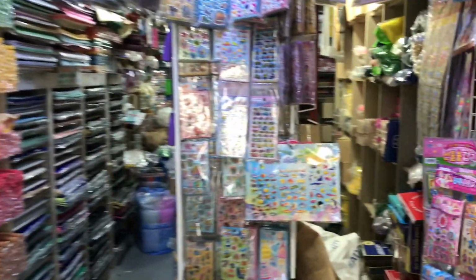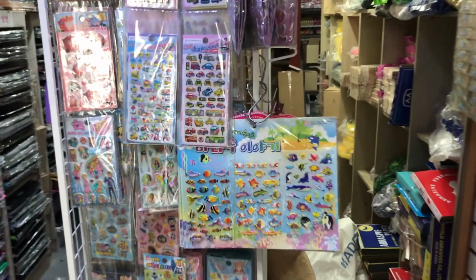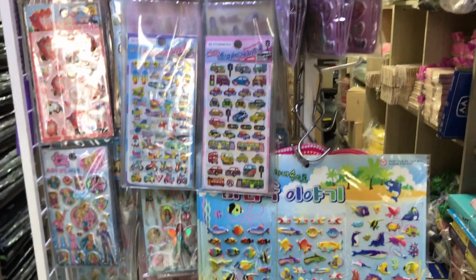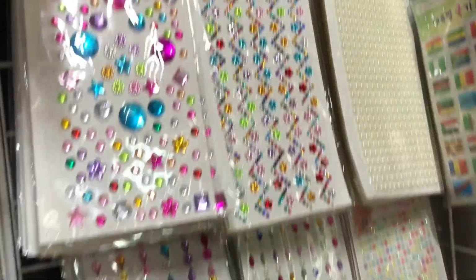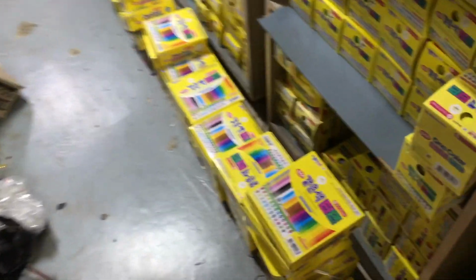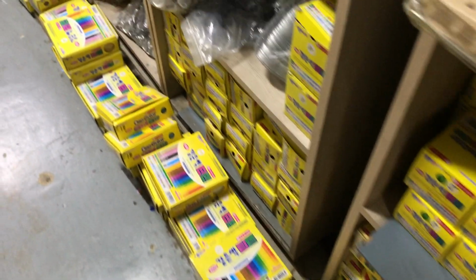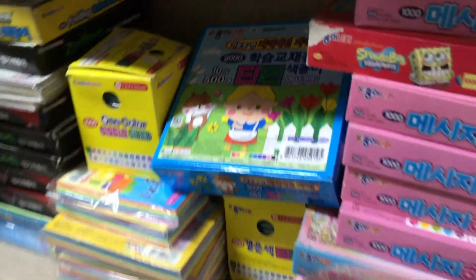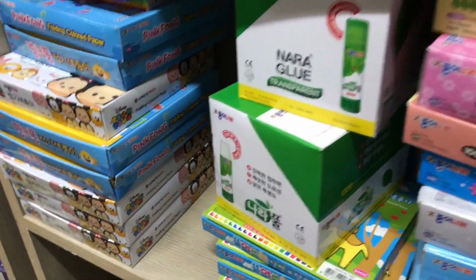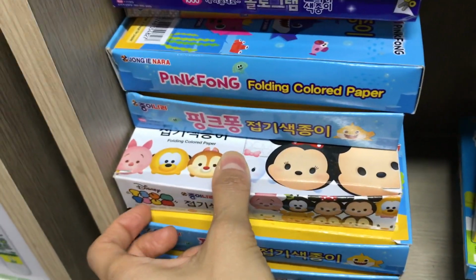These are also things that you can find at places like Artbox and Morning Glory and the Alpha store. I think those are the 3 main stationery stores in Korea that I like. And then over here, I think this is all origami paper and maybe some of that, the star paper. Have you guys ever made those little paper stars?